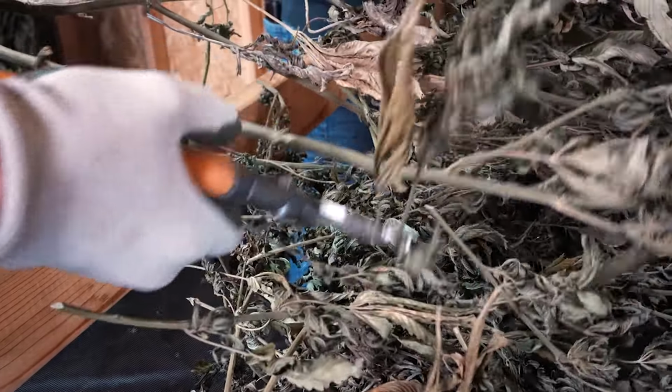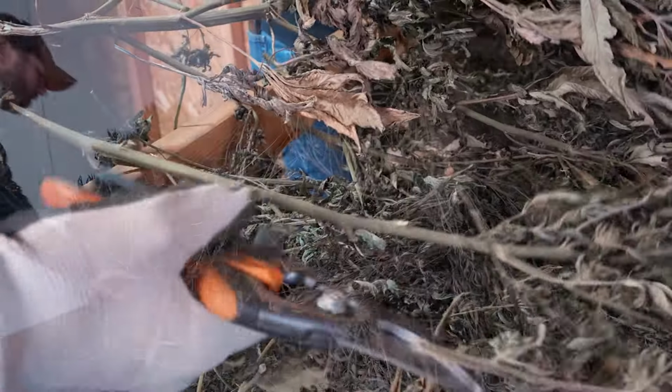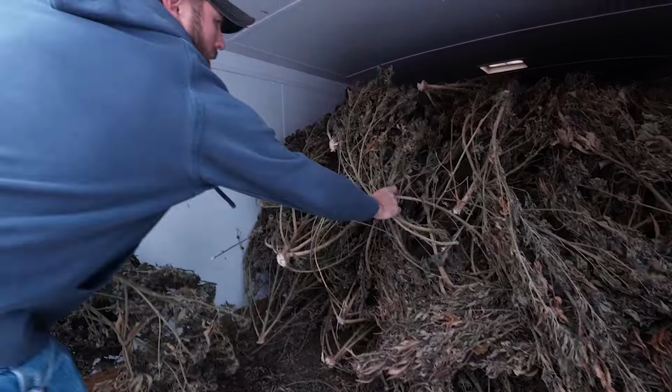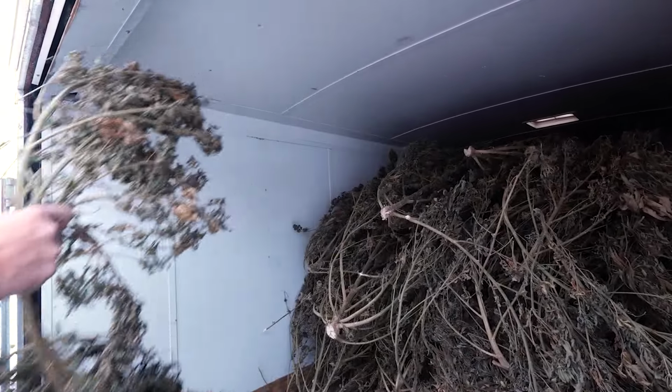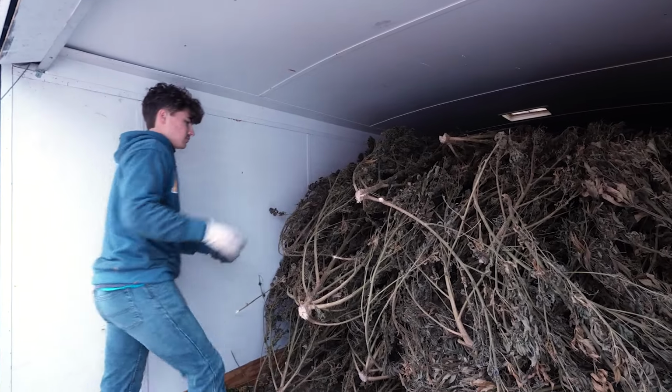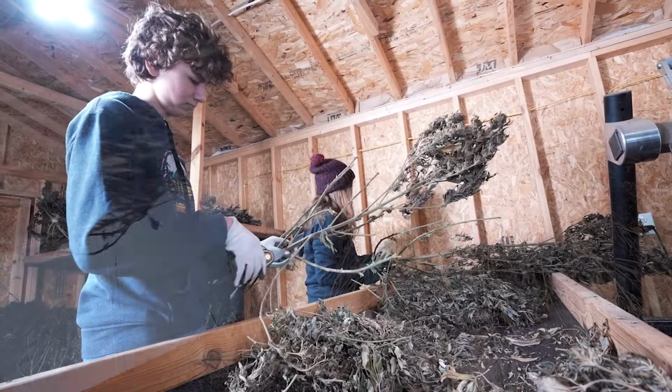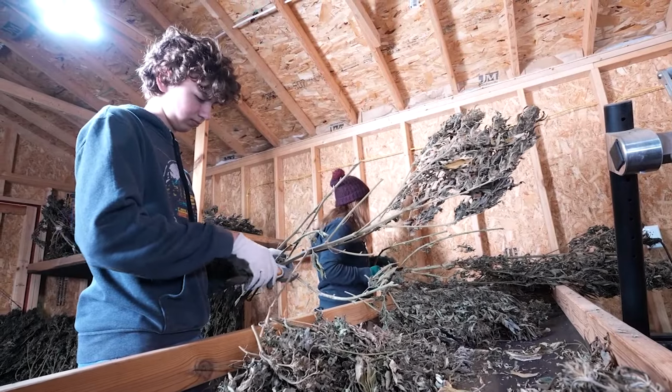How do you do that with so much? Small batches at a time. We pull out what we can fit in our shed. We run some heat in there with a dehydrator and dry them down to the point where we can work with them. When the buds get dried down, what's the next step?